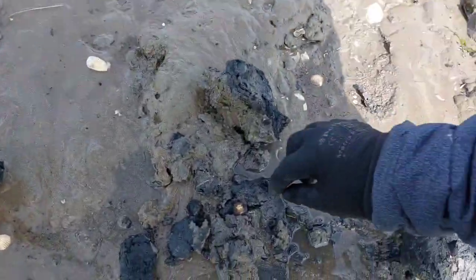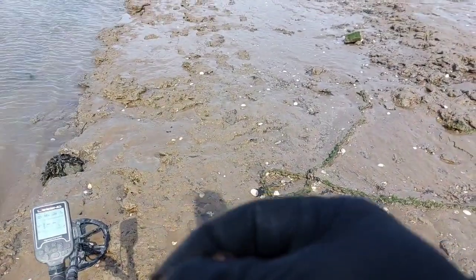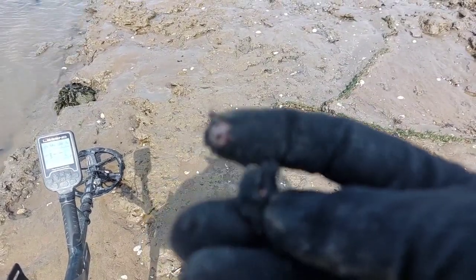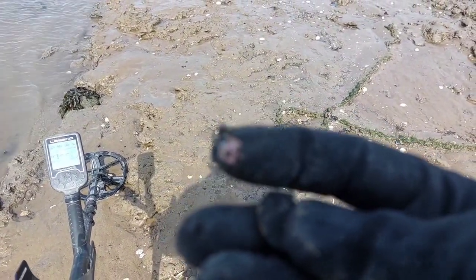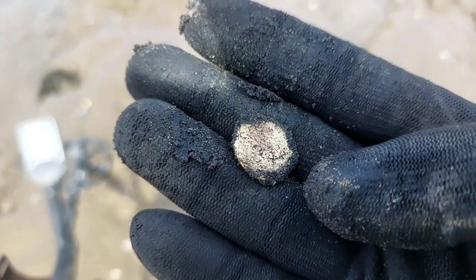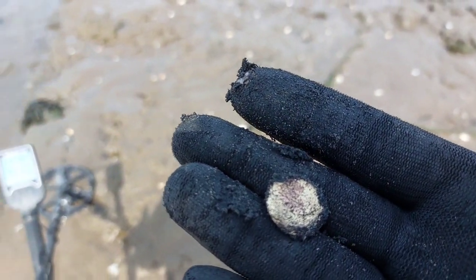Right, this is what I'm looking for, in a way. This is a, sorry I can't see, brass button. I'll clean it up more later on, once I'm out of this sticky oil. But yeah, that's a brass button, probably military. So yeah, the stuff's here, just got to go and look for some more.